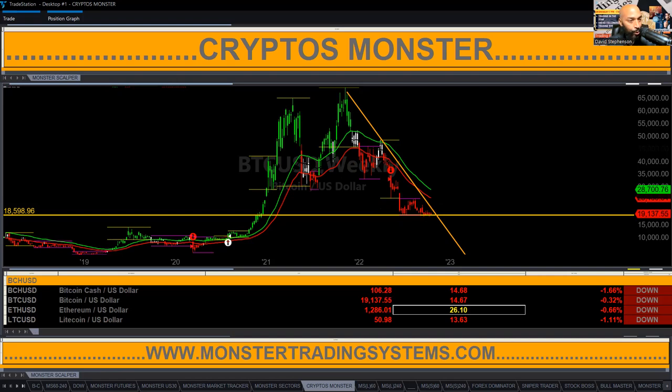Just like here, here is support, and here is that triangle coming down. Price was squeezed right here, and look at the big candle. Big buyers came in to push the price higher and start a trend. So the same thing is happening here. You can either break to the downside or break to the upside. That's what's happening with Bitcoin.